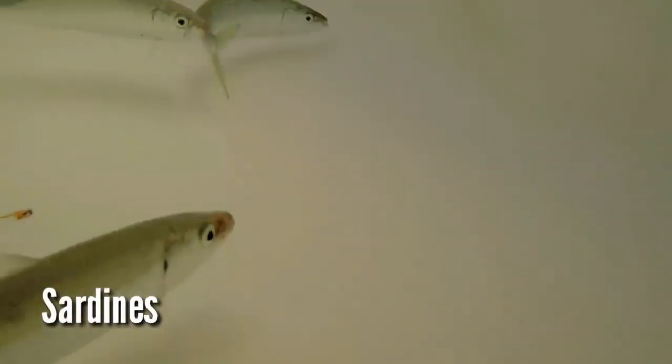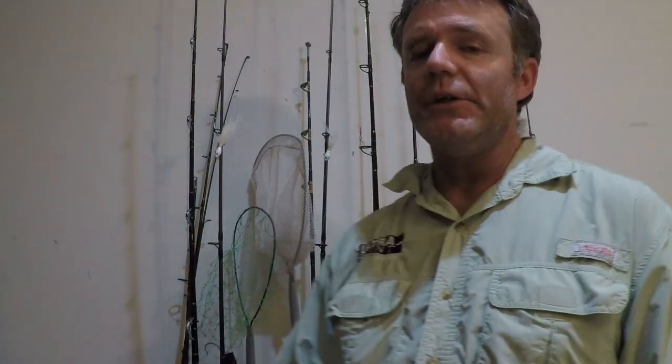The best bait for live baiting for kingfish is pilchards, cigar minnows, mullet, sardines. Any of these fish work fine. They are prey. Kingfish eat them all. So what you would want to do is you will hook your J-hook through the nose, the back behind the dorsal fin, or right behind the anal fin of the fish.